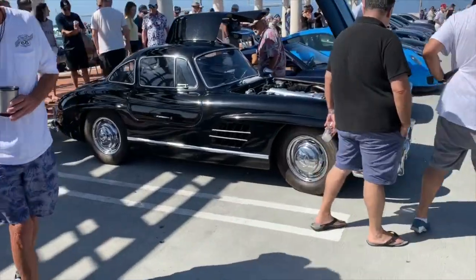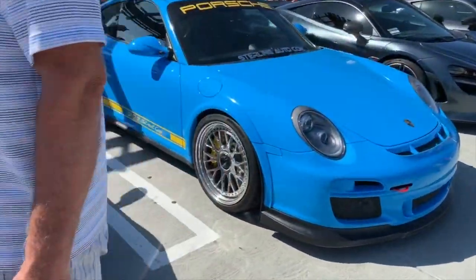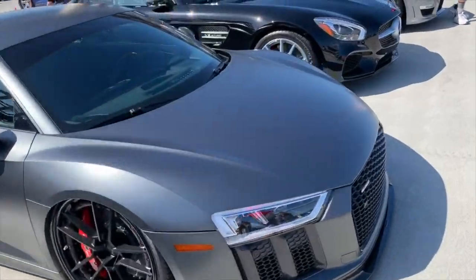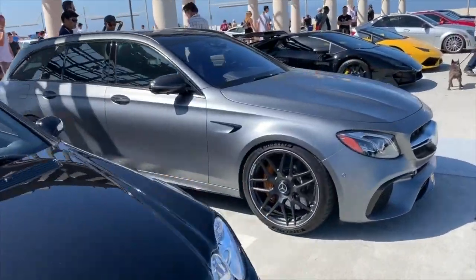Look at this beautiful Goldwing Mercedes. Isn't that nice? Next to a Ferrari. So many people this morning, it's great. Porsche, another 720S, lots of them. R8. AMG. 2, 3, 4 of them in a row. Look at this. That one's a station wagon. That's kind of cool.